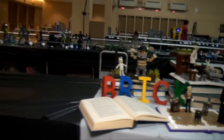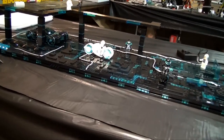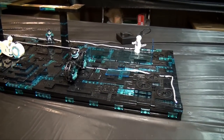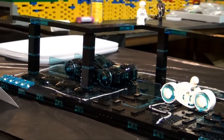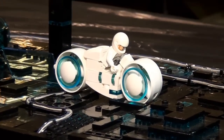And keep coming on down this direction. Some more. This is Tron, Welcome to the Grid. Usually I don't see Tron builds at minifig scale like this, mostly because Tron is like 100% black with a couple other colors thrown in there. So doing that in Lego is not the easiest thing ever. But here they've been able to capture the essence of the Tron movie with a nice little minifig scale build.